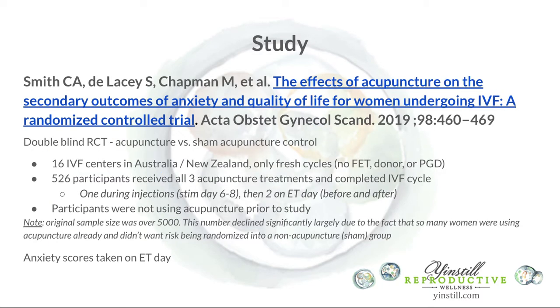So moving on to another study done by Caroline Smith et al., DeLacy and Chapman. The effects of acupuncture on secondary outcomes of anxiety and quality of life for women undergoing IVF. This is a randomized controlled trial that was published in Acta Obstetricia et Gynecologica Scandinavica, so in 2019, a Scandinavian obstetrics and gynecology journal. This was a double-blind randomized controlled trial of acupuncture versus sham acupuncture control.